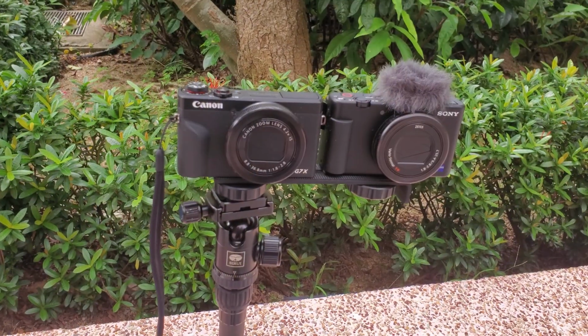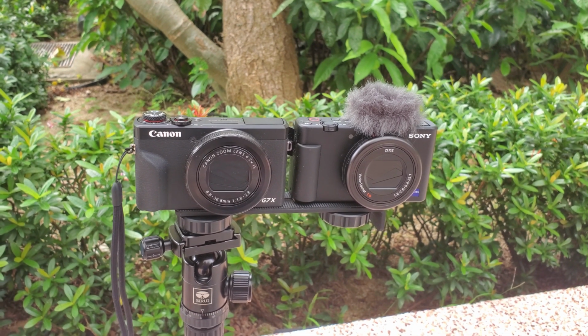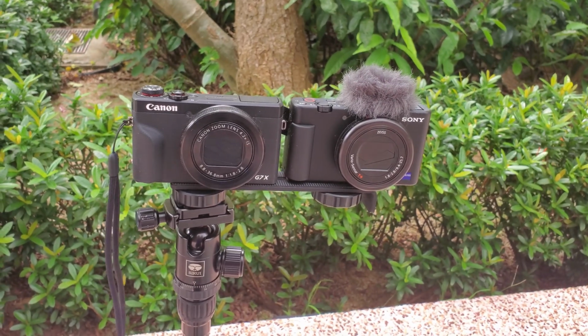by side. One of them is Sony's new camera, the ZV1, and another one is of course Canon's G7X Mark III. These two cameras are very similar, with similar lenses and more or less similar size. They are very similar in many aspects, and they are the latest offerings from these two companies. So it will be a good idea to just test them side by side. Okay, so let's get started with the testing.